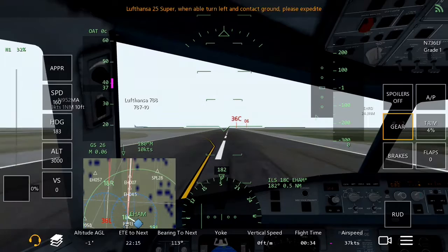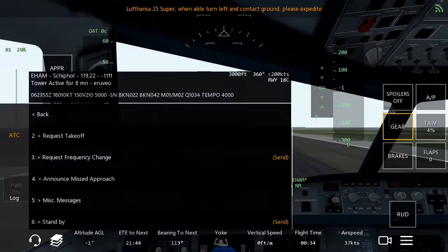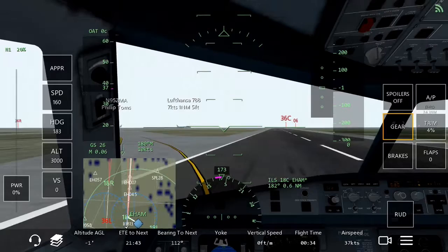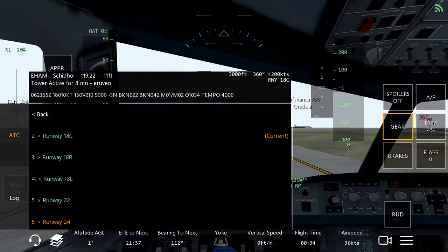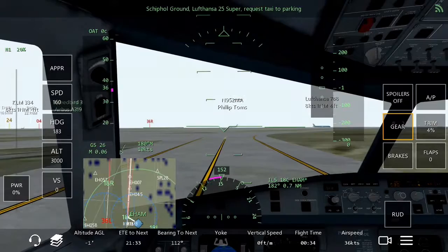Lufthansa 25 Super. When able, turn left and contact ground. Please expedite. Wilco, Lufthansa 25 Super. Schiphol Tower. November Romeo Juliet Papa 5 is 20 nautical miles to the east at 5,800 feet. Inbound for landing. Requesting runway 24. Now contacting ground. November Romeo Juliet Papa 5. Enter left downwind runway 18 left. Number 3. Traffic to follow is on left downwind.